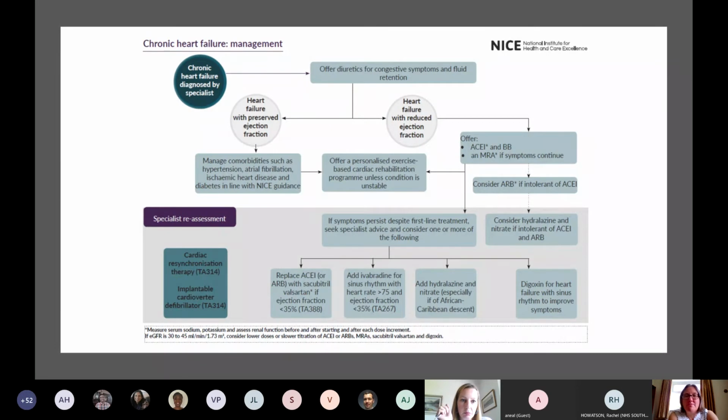So in terms of heart failure in primary care, for heart failure with preserved ejection fraction, so not what he has, it's really about managing all the comorbidities as aggressively as we can and keeping him as symptom-free as possible. But in heart failure with reduced ejection fraction, so the ejection fraction here was 32%, so he has this form of heart failure, the first steps are ACE inhibitor and beta blocker, and a mineralocorticoid receptor antagonist if the symptoms continue. And this is what I consider the primary care part of the pathway. If you've done all this and the patient's still symptomatic, then it's time for specialist reassessment.